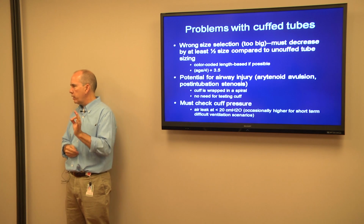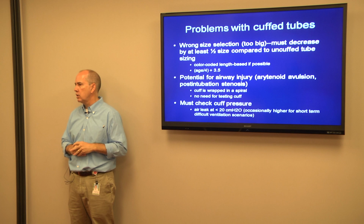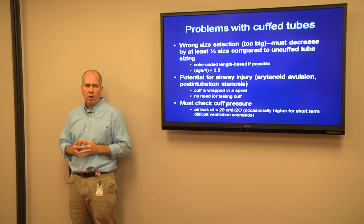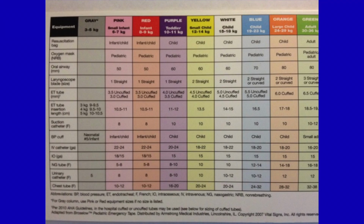We've had at least one arytenoid avulsion here that, at least in the review, people thought might have been because the cuff had been checked, which we no longer recommend. They used to teach that you check the cuff, inflating and deflating it, but then you lose your smooth, spiraled cuff configuration. We don't know for sure why that occurred, but just know that what we do is dangerous. And also know that the big ongoing risk is subglottic stenosis. So part of our checklist in the post-intubation phase is for the RTs to check your cuff pressure.